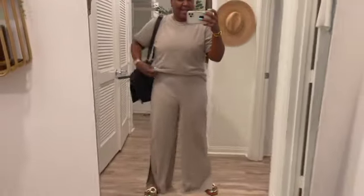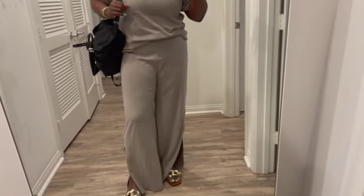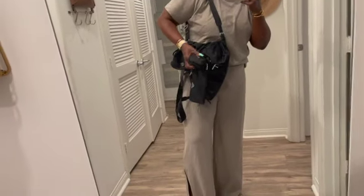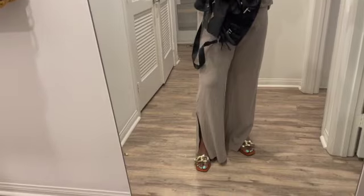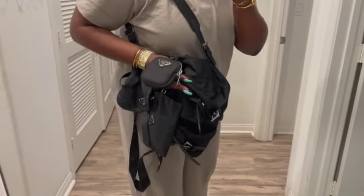And I got it kind of like in a half tuck situation. Has splits on the bottom of the pants. These sandals are also from Zara. Very comfortable, just something to throw on. I have on my Prada backpack, which I took this actually, I put my AirPods in, but I took that off of my boots. My Prada boots.